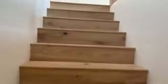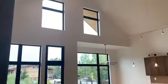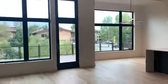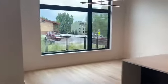We'll go upstairs. Hardwood flooring throughout, other than the bedrooms, which are carpeted, bathrooms are tile. Opens up to this beautiful open space. Huge windows, tons of natural light. Very grand fireplace, all the way to the ceiling. There's your dining area.